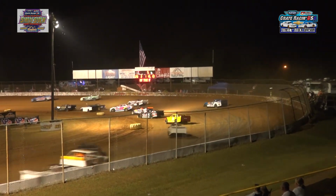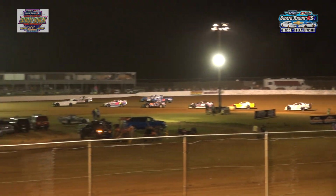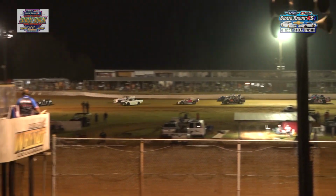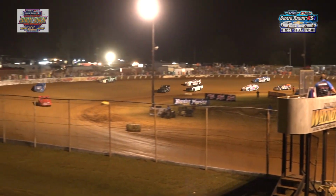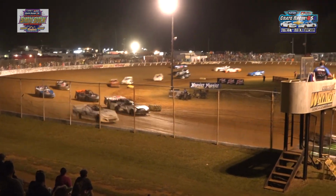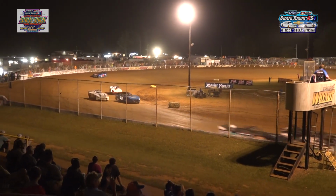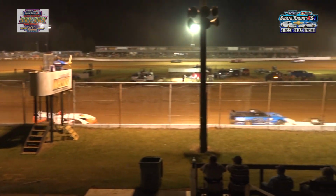Oh, we got trouble again down in 1 and 2. Making contact with Herndon, but they're still clean and green, Chet. Everybody continues on. We did throw a couple parts off down onto the racing surface. A little more contact in the tail of the field. I believe that's going to be the 15 car of Trevor Woodard.